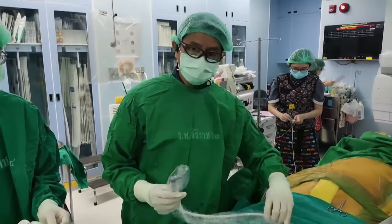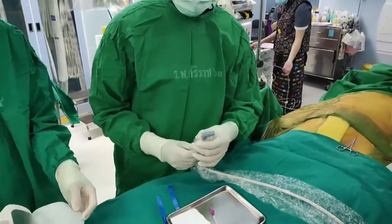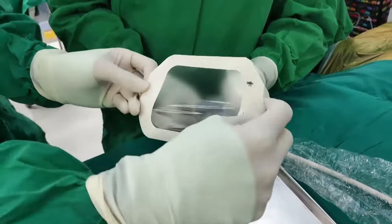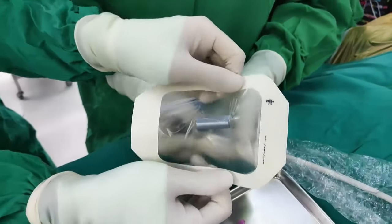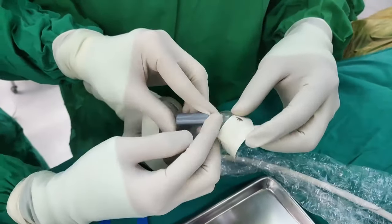So then, once you have the CT, you put the sterile ultrasound probe cover over the linear ultrasound probe. You put the Tegaderm pad on top, at the tip of the ultrasound probe. Make sure there is no air.